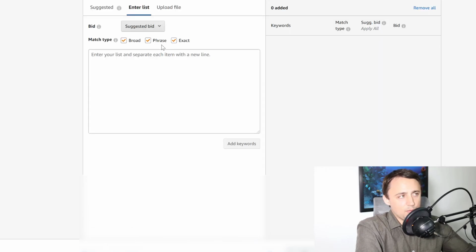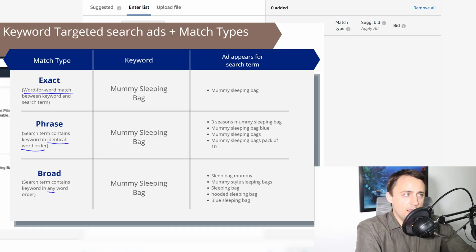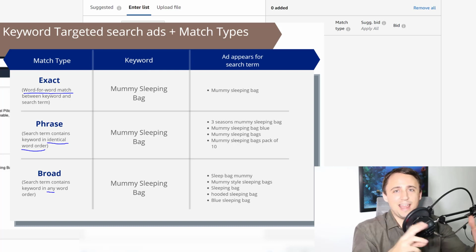And what we're going to do is we are going to enter a list. And because we're starting with broad, the thing about broad is you have to have an understanding of the match types. I'm going to show on the screen an explanation of how the match types work, and so you can understand. The thing about broad is it's very risky to have a huge list of broad keywords because the keywords can essentially be in any order.